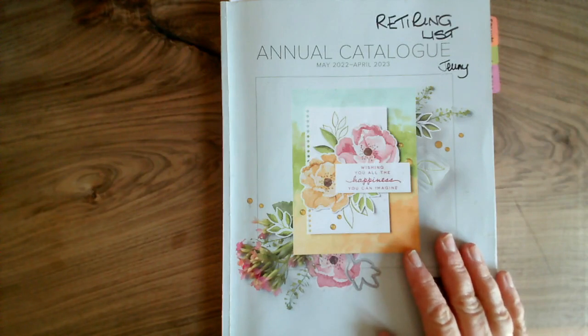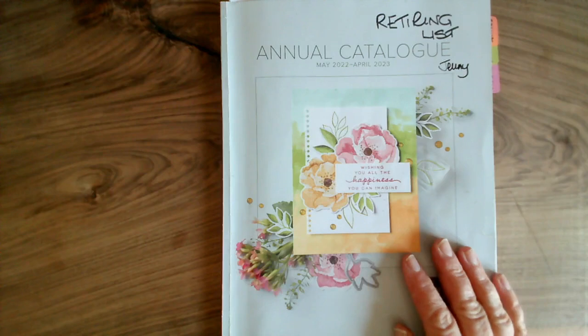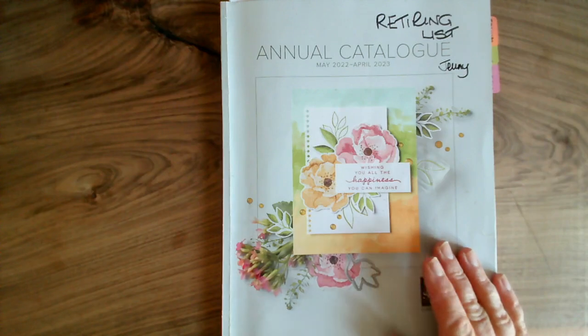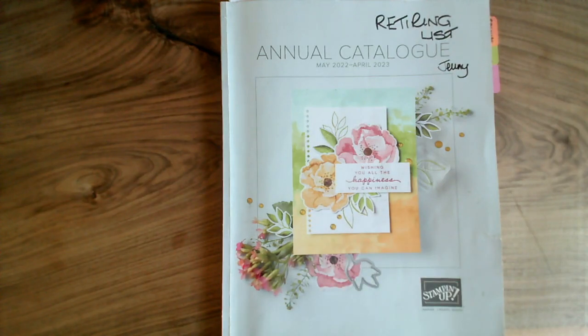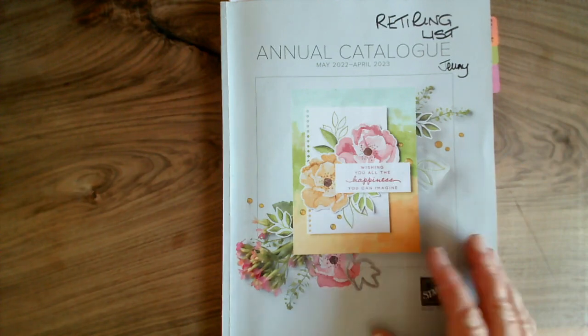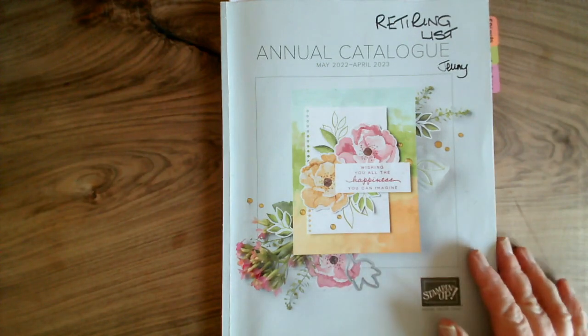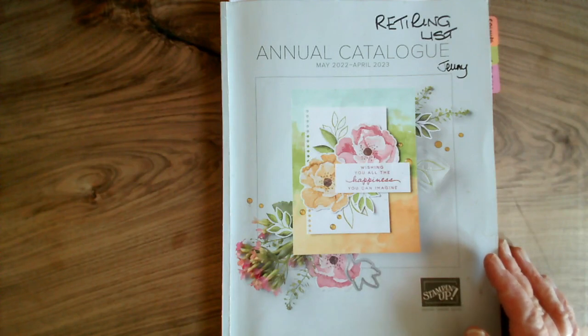That started May 2022 and finishes at the end of April 2023. And this catalogue finishes at the end of the month, and Stampin' Up help clear some of the retiring items by reducing them in price. Not all of the items will be reduced, and the discounts vary across the board. It really depends on the stock levels at any given time.